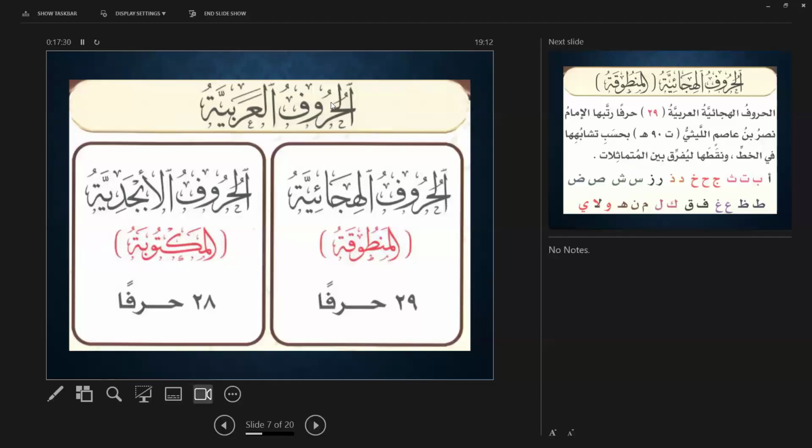So if ta and ta are both coming from the same makhraj, from the same place, how could you distinguish? Here, makhraj wouldn't help you. That's the next point. Knowing only the makhraj wouldn't. You need to know the quality as well. The quality of that letter is what would distinguish one from the other.